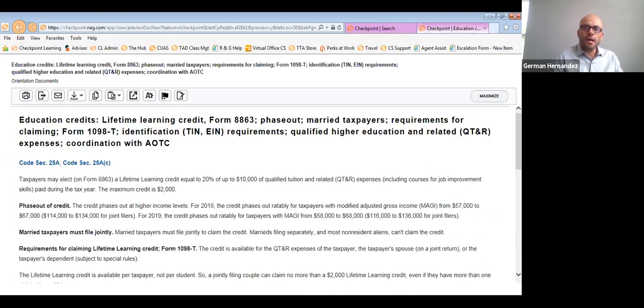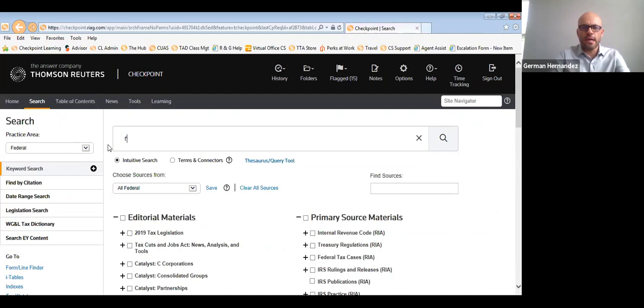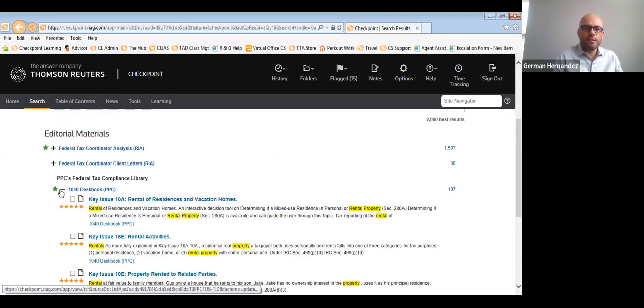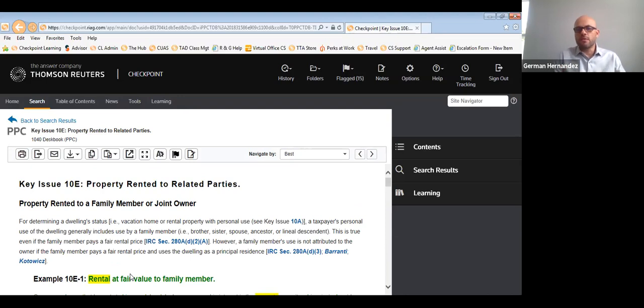Now, if you say, hey, I really just want to do a search, let's say rental property or anything like that, you can simply click on the search button here, and then the program is going to bring the answers to you, just like you do in Google or any other website. If I start looking at the different results, rental of residence and vacation homes, rental activities, property rented to related parties, and you say, the situation of my client is that he's renting a property to some relatives, and I want to see how I can help him claim all these deductions on this property, and so on.